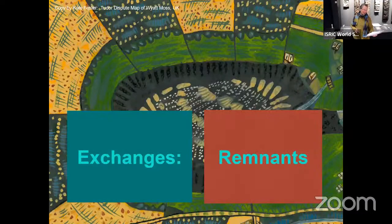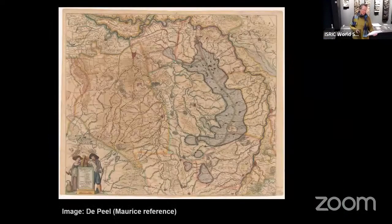So to think first about remnants. Maurice's research tells us why this old map of the Peel, the peat bog in Brabant, is so interesting. He told me about it early in 2020 and gave me this image. It offers so many lines of inquiry. Let's think about mapping as something done with intention for a purpose, whether by contemporary artists or post-medieval scribes.